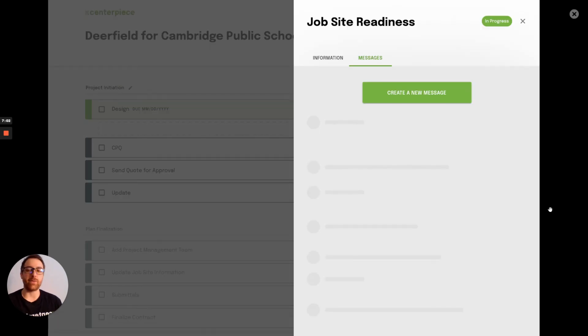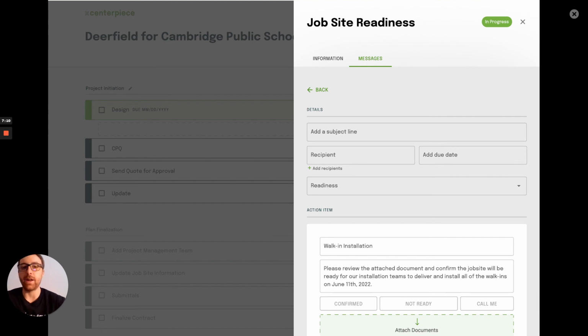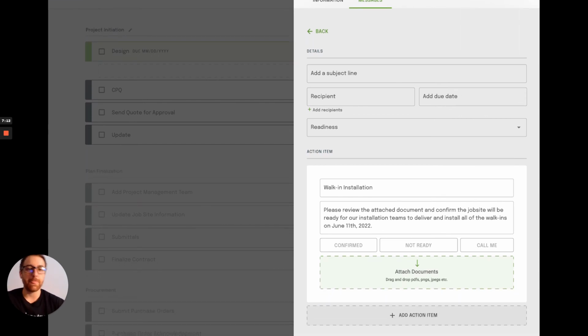Another use case is job site readiness, and I'll go through this quickly because the process is pretty much identical. The user will create a new message. They'll add in the subject line, the recipient, the due dates. The big difference is they'll select readiness as the response type instead of approval, and that'll create a new set of response options for the recipient: confirmed, not ready, or call me.